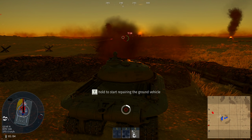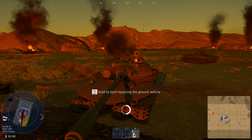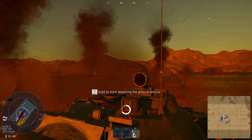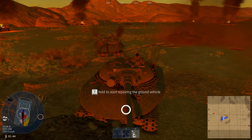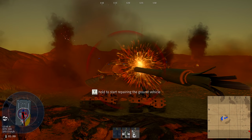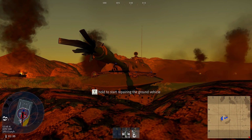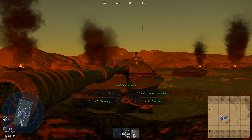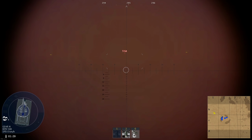Ah, you bastard! So interestingly enough, the turret seems to be relatively easily penetrable. We got a couple hits on the side that seem to have at least gone off. I'm not sure if we can see any hits elsewhere. It might be that the turret ring is being penetrated here. At least the gun itself seems to be very easily penetrable. This is interesting. Very interesting.